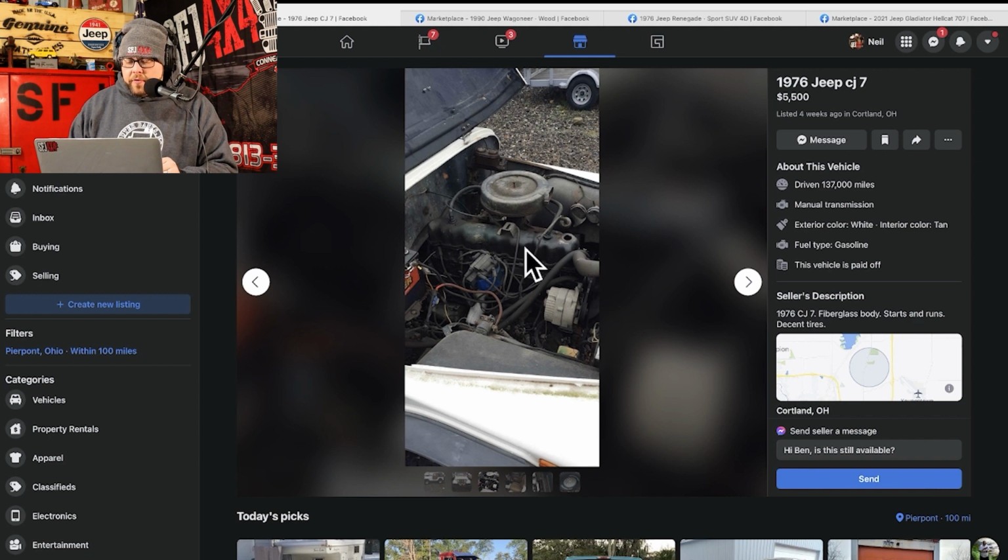You can see the valve cover here. We're missing an oil fill cap, and that makes me a little worried since that's been exposed to the elements for, I don't know, an indeterminate period of time. And we can just see, in general, a lack of good wiring.